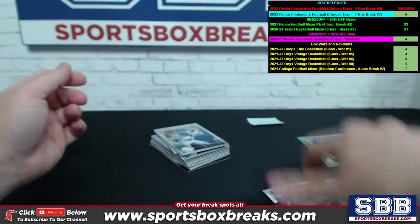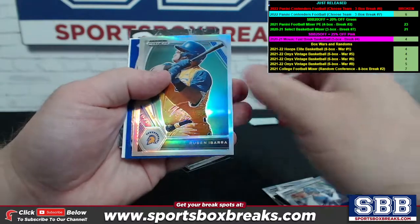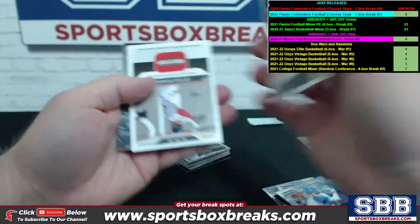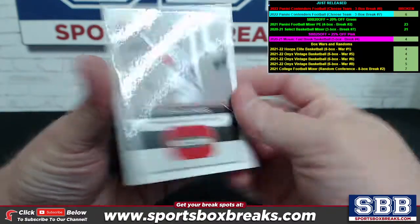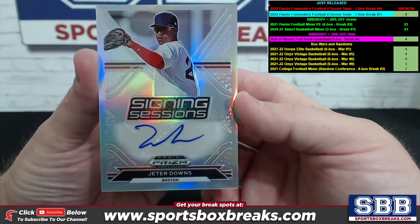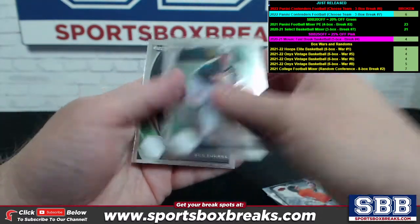Got a Fireworks. Here's a silver Prizm. Ibarra. Michael Morales Blue. And here's Jeter one more time. It's the same card I think we pulled in the last box. Isn't it Jeter Downs? Another signing sessions of Jeter. So two of these across two boxes so far. Power Surge, Encarnacion Strand.